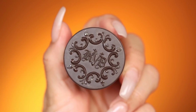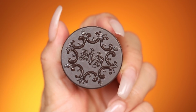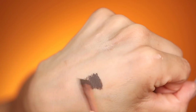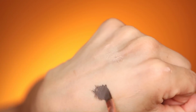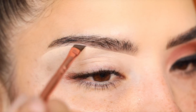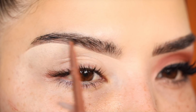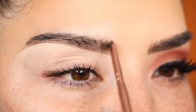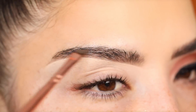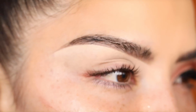I'm now going to be going in with the 24-Hour Super Brow Longwear Pomade from Kat Von D in the shade Dark Brown. I'm just removing some of the product that's on the brush onto the back of my hand. And that's the only amount of product I'm going to use. So for this, we're going to be going in very light stroking motions because we want it to look as natural as possible. I'm just going to tap the rest of the product in.